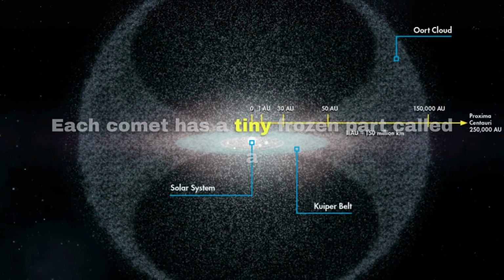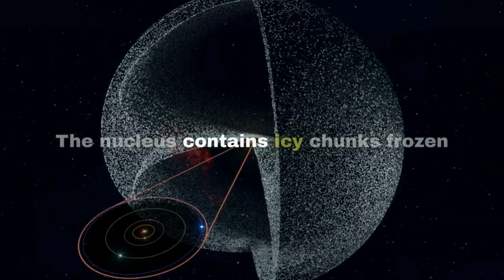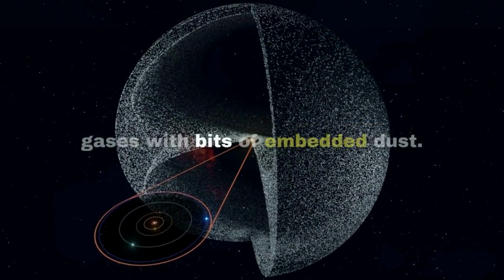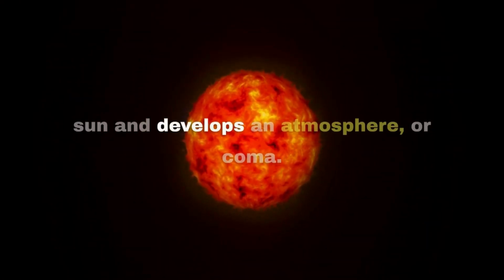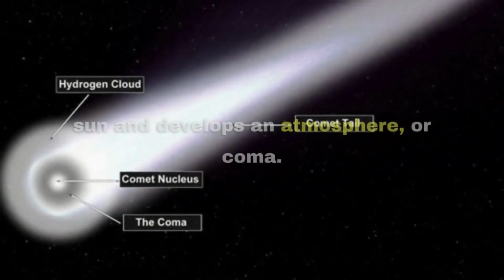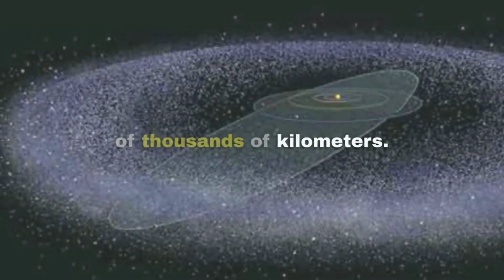Each comet has a tiny frozen part, called a nucleus, often no larger than a few kilometers across. The nucleus contains icy chunks, frozen gases with bits of embedded dust. A comet warms up as it nears the Sun and develops an atmosphere, or coma. The Sun's heat causes the comet's ices to change to gases, so the coma gets larger. The coma may extend hundreds of thousands of kilometers.